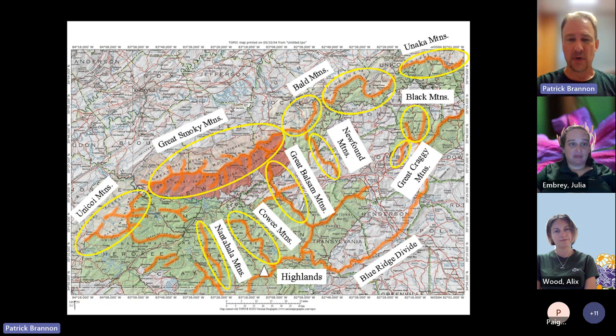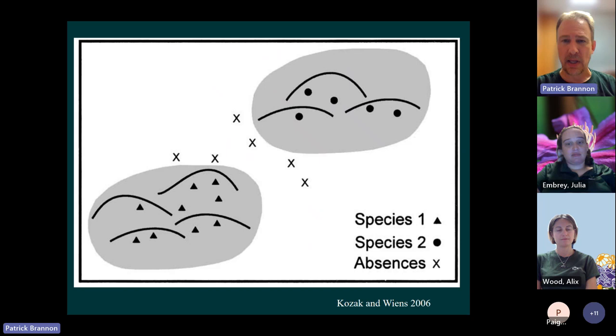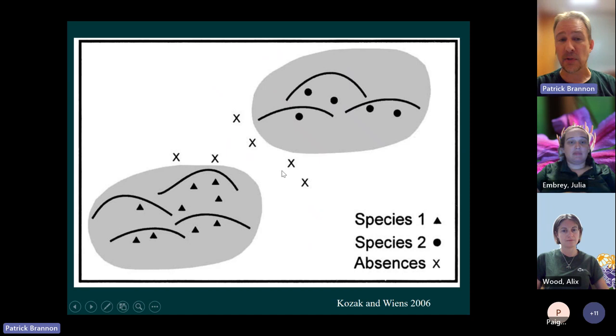There's some overlap. So the way allopatric speciation works is historically it was all one big population. And then over time, either a physical or physiological barrier will emerge. So it could be a river forms, or it could just be a hot, dry valley that's too arid for a salamander to cross. And so you wind up with two separate populations, and over time they evolve into two different species. And that's what we observe here. So mountain A will have one species, mountain B will have another species, and then often there's nothing in between because that's the barrier they can't cross.